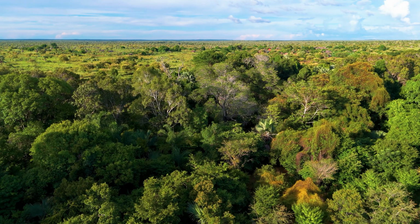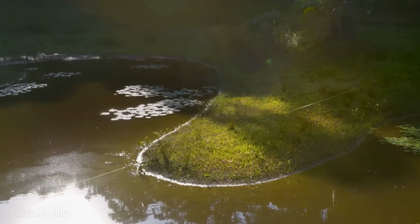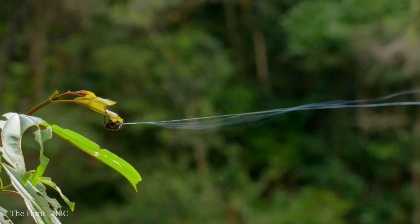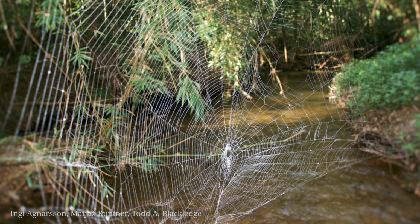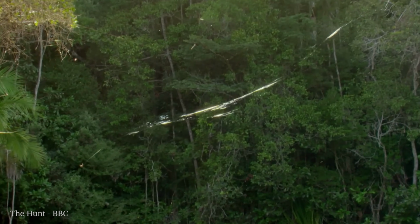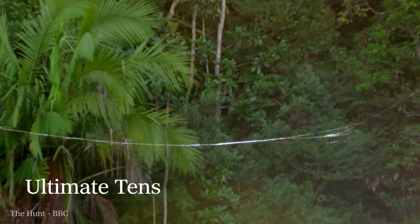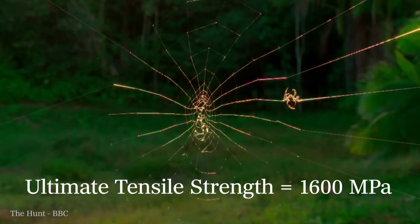Deep in the jungles of Madagascar lives the Darwin's bark spider. Its diet consists of flying insects that zip over wide rivers. So to catch its prey, the Darwin's bark spider has to spin giant webs that stretch up to 25 meters over open water. And to survive that kind of distance and tension, its silk has to be incredibly strong. It has an ultimate tensile strength of around 1600 megapascals. That's more than twice the strength of our sample.